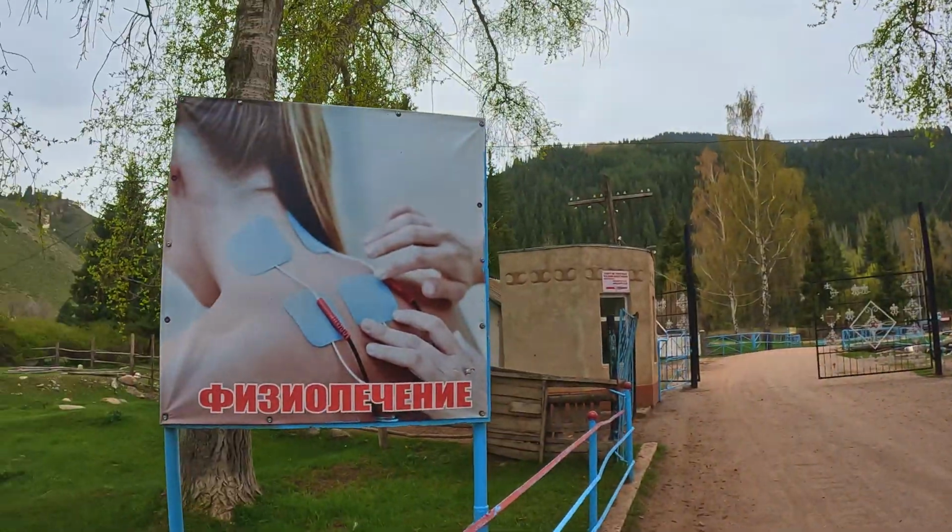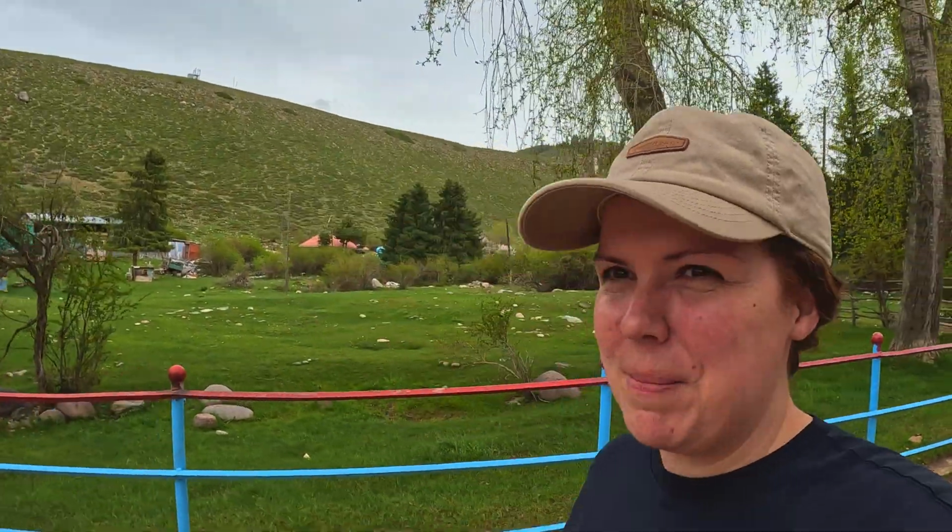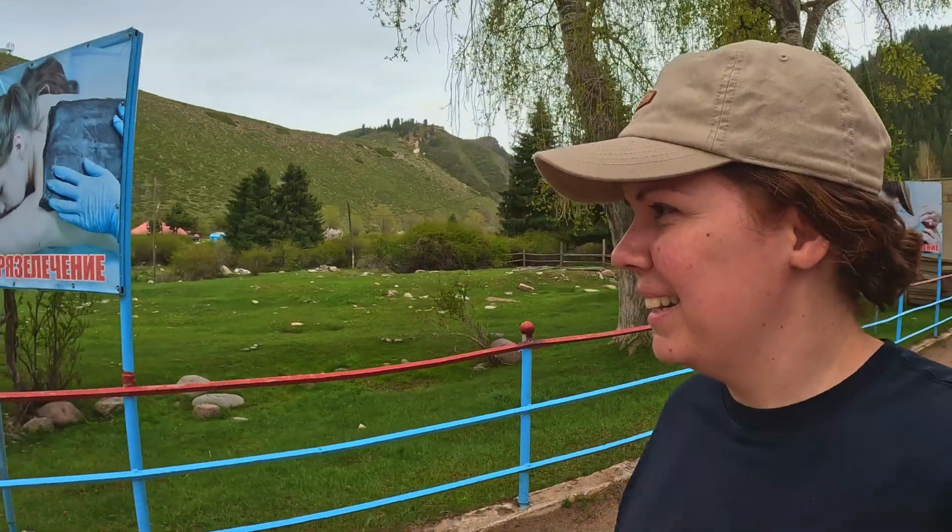Not sure what that exactly entails, but it doesn't sound very pleasant. And then this girl, this could be her electric shock treatment. Well, it says physiotherapy, but that looks a little bit like maybe electrical pulses. But gynecological treatment, I don't think I like the sound of that. So I'm glad that we gave the sanatorium a miss.